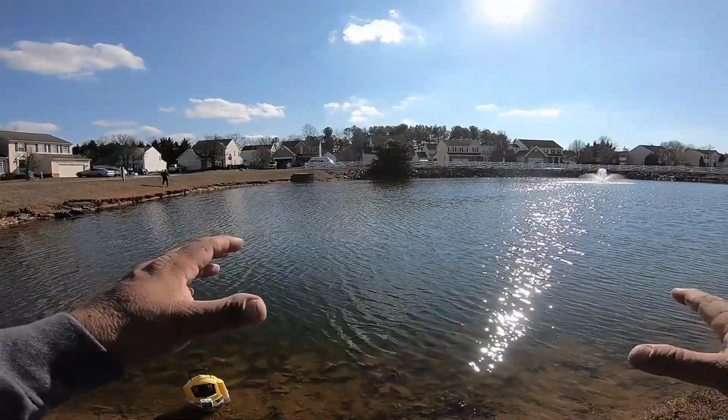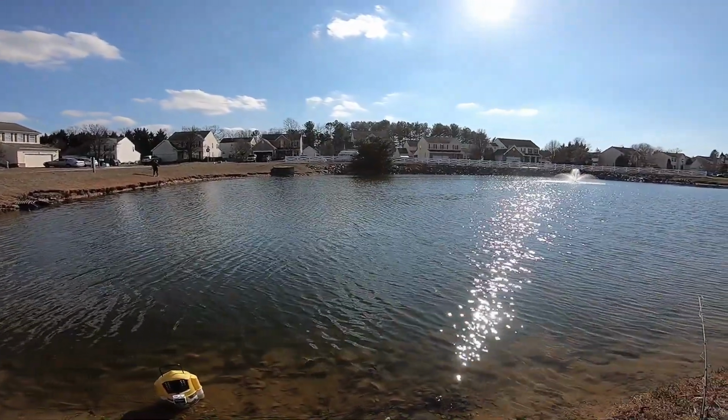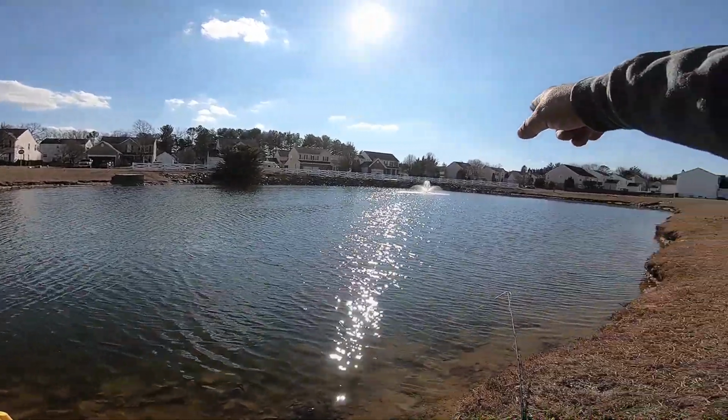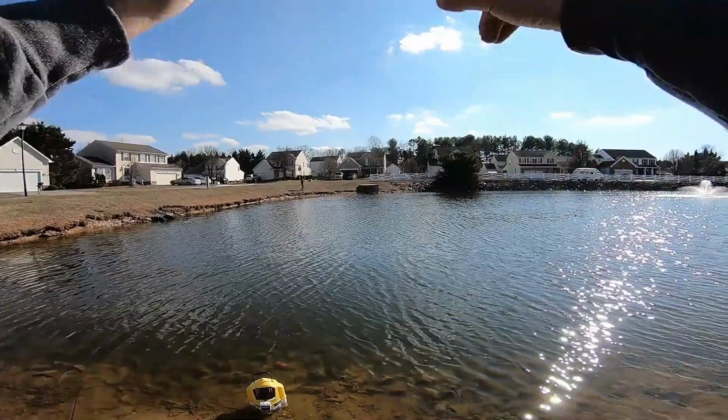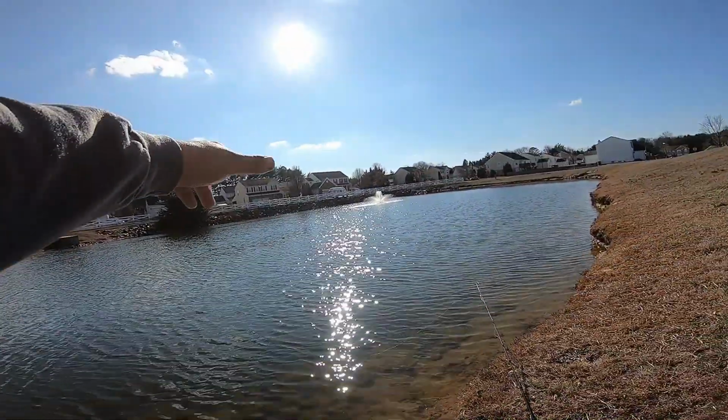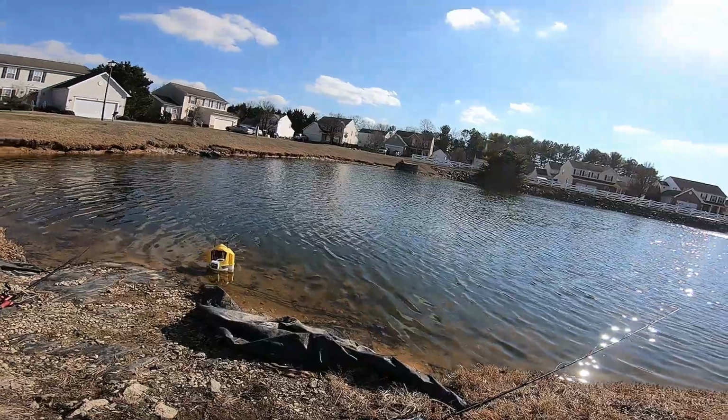I'm gonna fish over here for a couple more minutes, and I'm probably gonna go over where these rocks are at, or maybe where Tony's at. So where he's at, he's gonna cast out, and I'm gonna cast towards those rocks over there and see if there's any fish. All right, there you go.